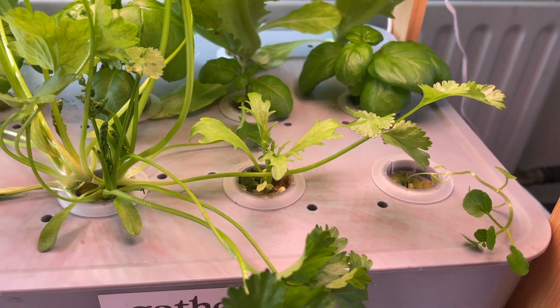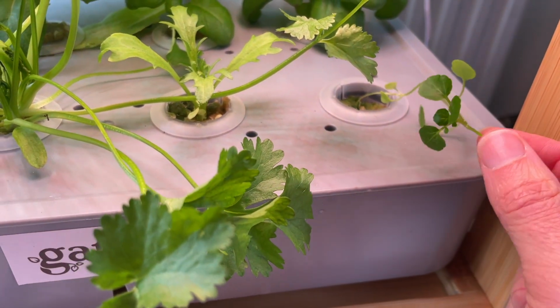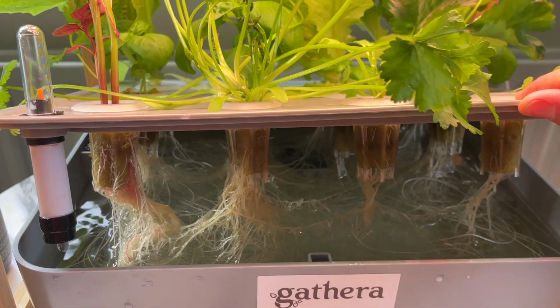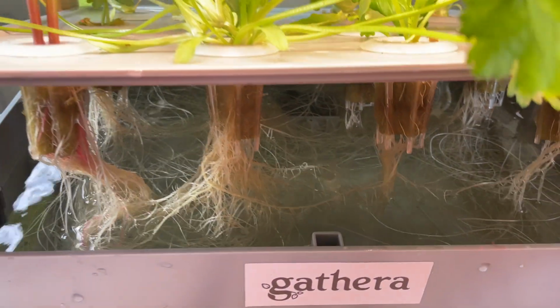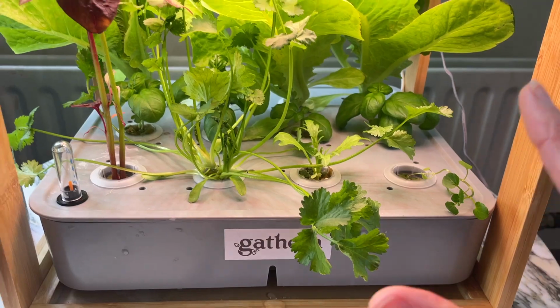Some new additions since my last video. We've got some endive growing there, and we've got some watercress going here. Let me just show you what's underneath because this is really cool. Look how good those roots are. So if you're interested in working out what's actually happening here, understanding what hydroponics are, I've got a separate video explaining all of that.